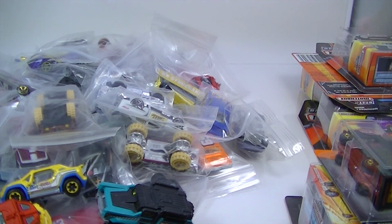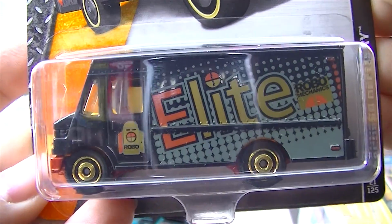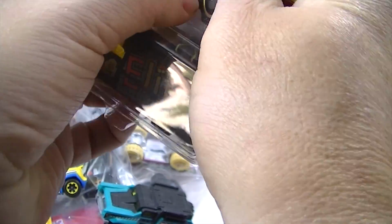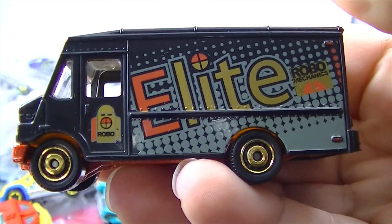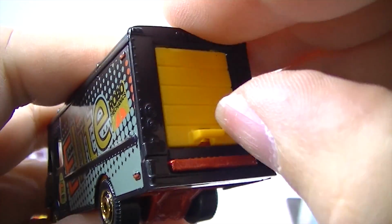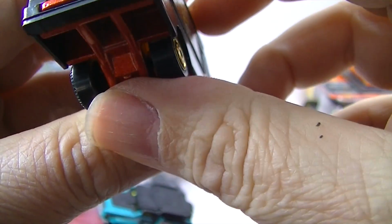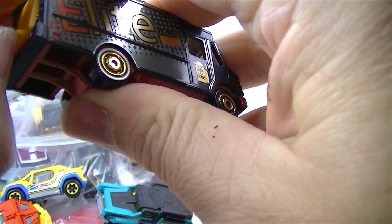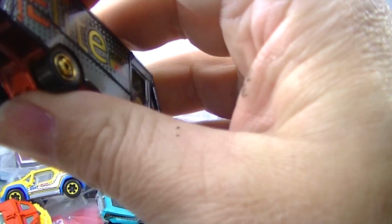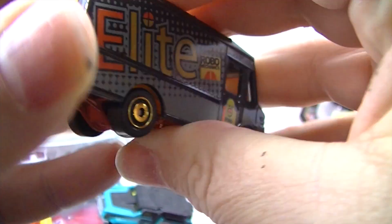Very cool. All right, oh, we got one more. We've got the Express Delivery. And this one's come right out. Its packaging is busted up. There we go. I liked that one. Robo. It's got a little, maybe not. Nope, guess not. Yeah, oh, there we go. So kids can shove dirt in there, or snails, or whatever they're going to jam in there. So that's a neat one.